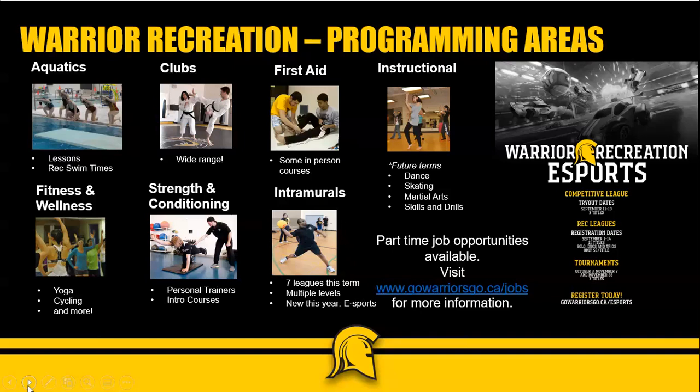For strength and conditioning, we do have personal trainer courses and intro courses. For intramurals, we have 7 leagues this term, each at multiple levels, and we do have esports. The tryout dates are September 11th to 13th, and registration for all intramurals is open right now until the 14th. In all of these areas, there are part-time job opportunities available, such as a lifeguard, a first aid instructor, or an intramural referee.